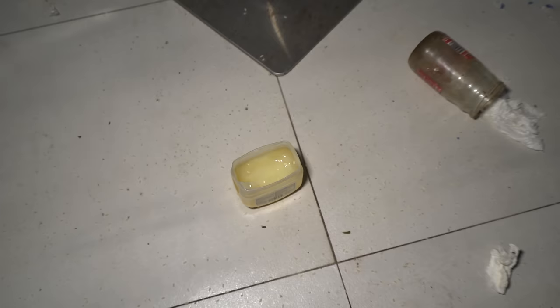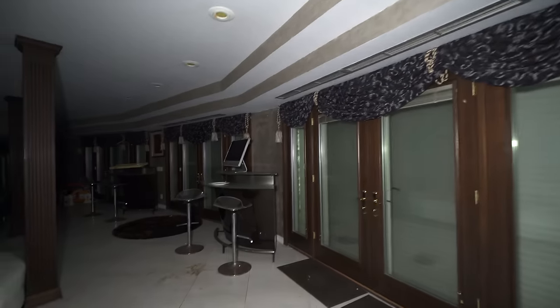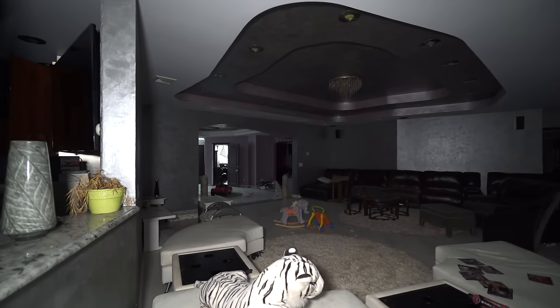All right, let's move it. Let's give a shout out to the Vaseline on the middle of the floor for whatever reason. Giggity. Wrapping around right here. Now remember, we're still in the front part of the house. We're still downstairs. This is like the family great room.